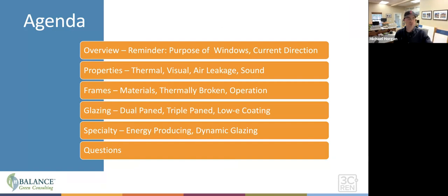But we'll start with an overview, real brief. What are windows? What are the advantages they have for us? What are the disadvantages? Some of the properties of these different frames available to us now. We're in a pretty dynamic industry. I'm in the field every day and talking to distributors multiple times a day. And I feel like every time I talk to them, somebody's got a new thing that's just come out that's the greatest thing. So it's tough to keep on top of it.